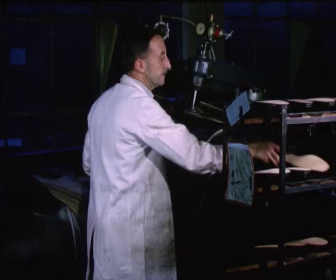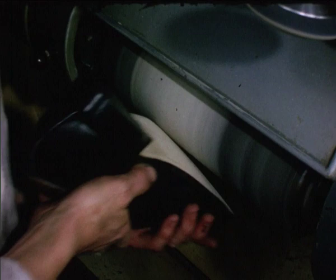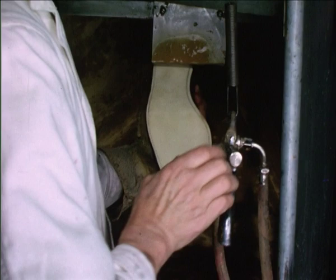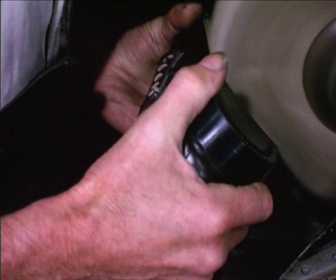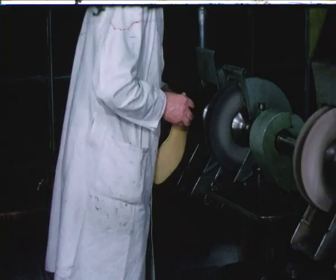The bottom of leather soles must be carefully scoured to give a fine surface for the bottom finish. After this, various kinds of bottom finishes can be applied. A common one is shown here being sprayed on. The bottom is then polished up with wax. The heels and edges are brushed up to remove any dust.